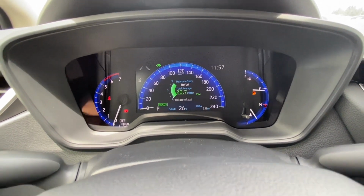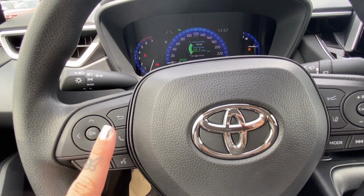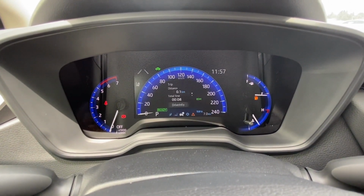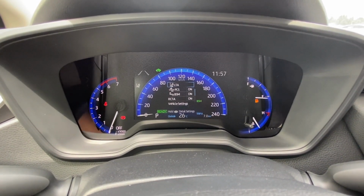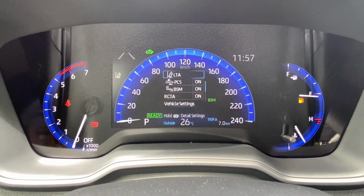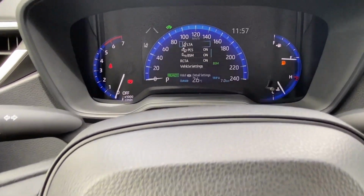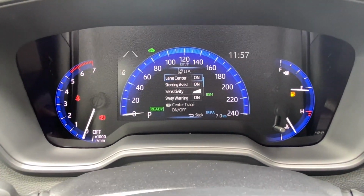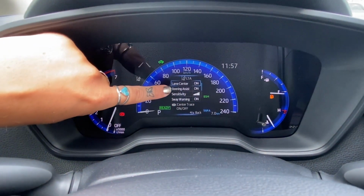So using the arrows on your steering wheel, press the right arrow until you arrive at the settings icon. In certain vehicles with vertical menu column, you will press the down arrow, assuming you have started on your main information screen. Once you have reached the settings gear icon, you can locate the LTA option. Click and hold the OK button on your steering wheel to select LTA. You should see something like this. Now, I have everything turned on, as you'll notice.